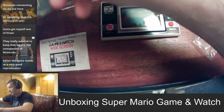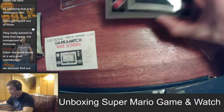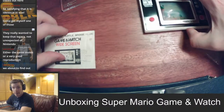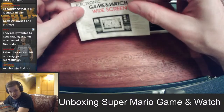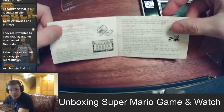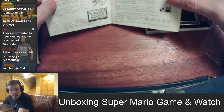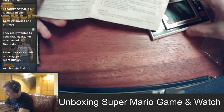As you can tell, the styrofoam is ripped. But here's Turtle Bridge. And here is the manual. Now these things came with 2 manuals. One for the actual game, and one for system connections, like batteries and stuff like that.